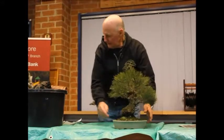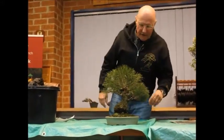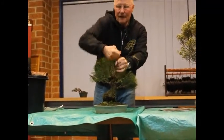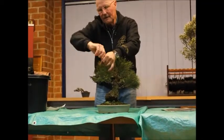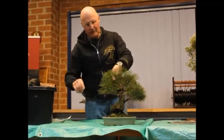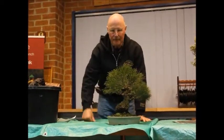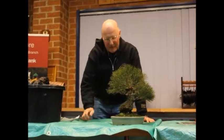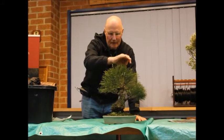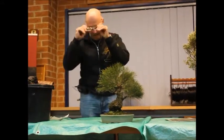Very easy to maintain. In fact, I've done it today, but usually once you've got your basic structure, you just grab a clump there and twist off the ends, and pull them all off. Today there's not much I can pull off, but that's all you do. There's no cutting, just grab the clump and twist them off to keep the shape. You'll get a little bit of browning at the ends, but nowhere near as much as if you cut them. So they're well worth growing.